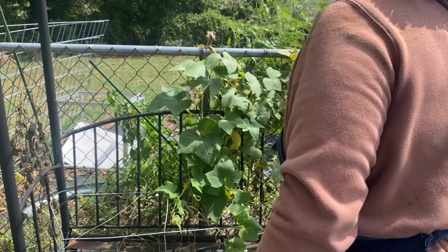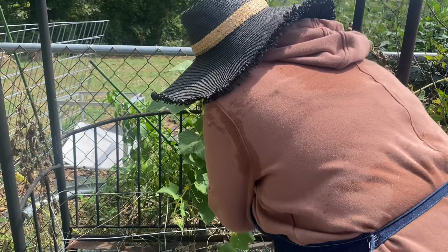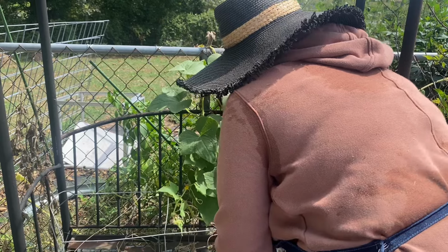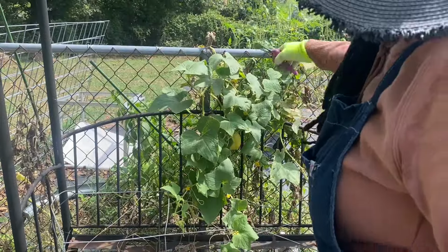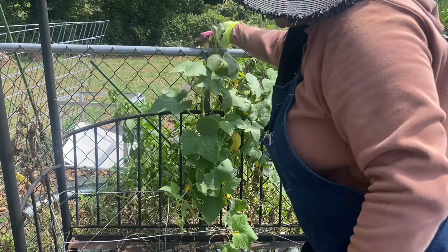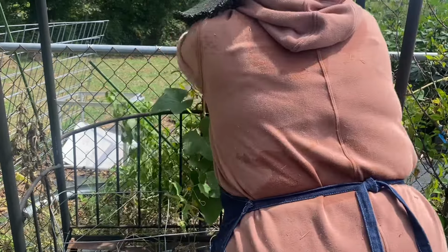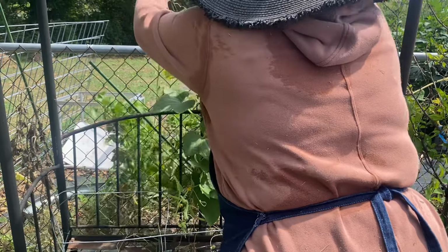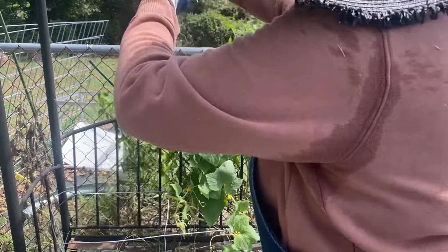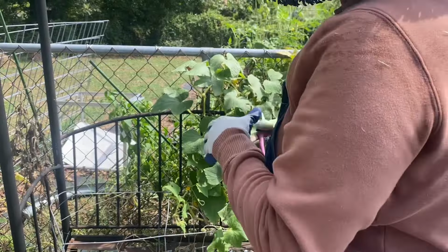But what you're doing is just removing some of those old dried limbs and some of those dried vines, getting them off of the plant. And you don't want to cut your leader that's coming from the stepped in hole. You don't want to cut what's coming from the soil. You don't want to cut that. But anything else that's not doing the plant any good, you can go ahead and get that off.